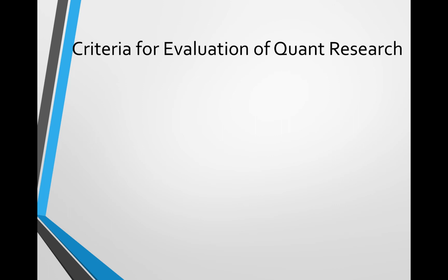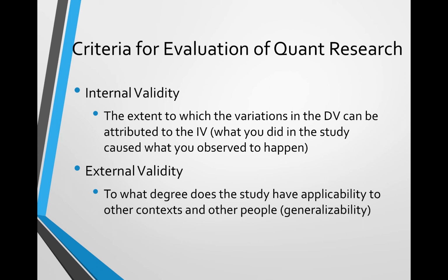So this is review. This is what you're going to write your paper on. So we have these four criteria that we use to evaluate quantitative research. And then we're going to look at four criteria that we use to evaluate qualitative research. These are really standard at this point, I would think.